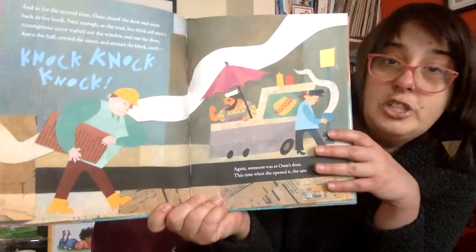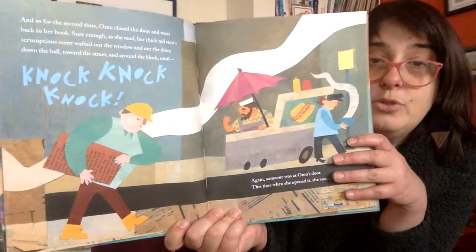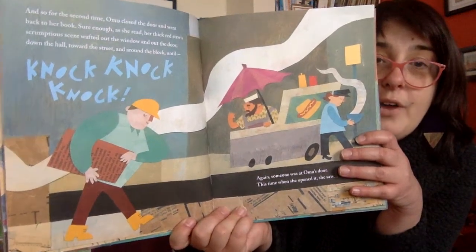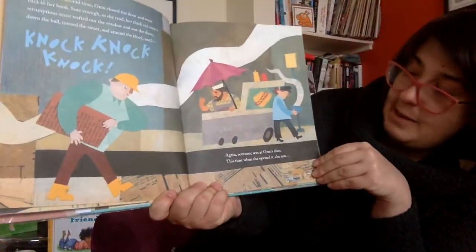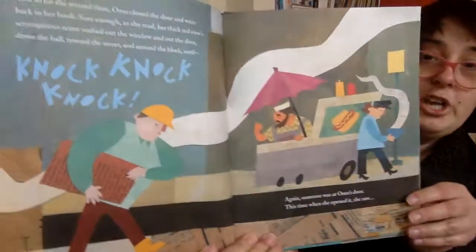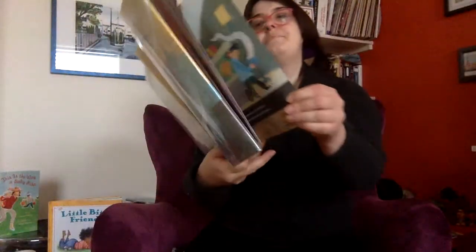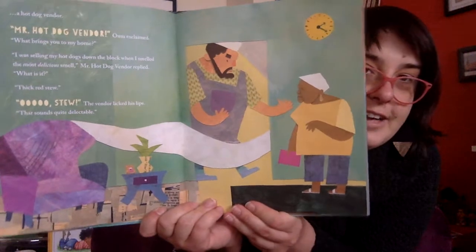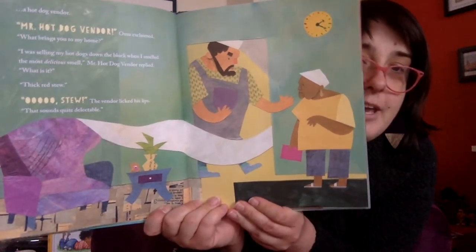Sure enough, as she read, her thick red stew's scrumptious scent wafted out the window and out the door, down the hall and toward the street, and around the block until... knock, knock, knock! Again, someone was at Amu's door. This time, when she opened it, she saw... a hot dog vendor! "Mr. Hot Dog Vendor," Amu exclaimed, "what brings you to my home?"